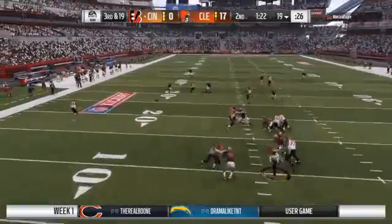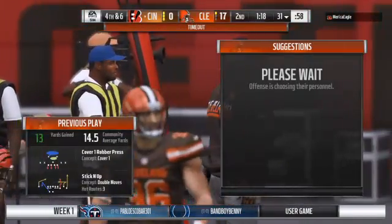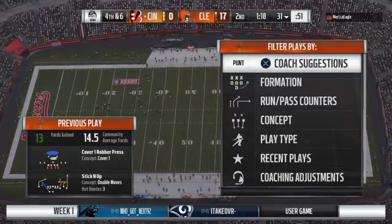They'll set up a throw to Mixon on the check down. And they'll take him down at the 31-yard line. And now the Browns are going to take another timeout as they'll head to the sideline and talk over what to do next.